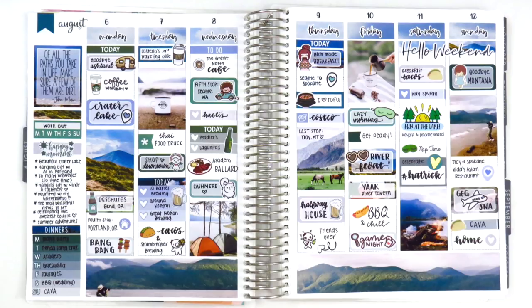Anyways, thank you so much for watching and for joining me on this summer adventure through my planner. I hope you guys enjoyed this. I think it's so beautiful. Seeing the spread makes me so incredibly happy. You have no idea. It reminds me of the trip, and I just feel so much peace and happiness when I look at it. So yeah, I hope that gets conveyed.